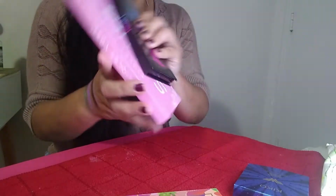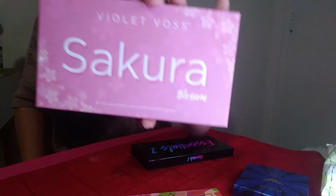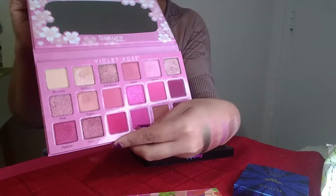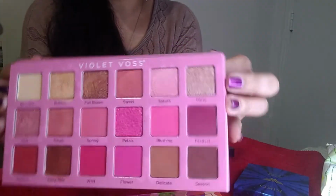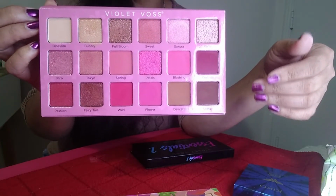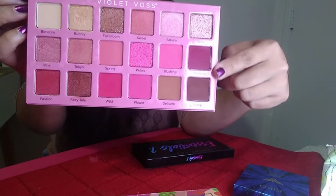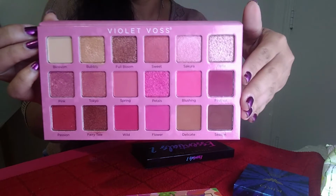These two are my Violet Voss palettes. This one is the Sakura Blossom, the Cherry Blossom palette. When I saw this one on Trim Mood, I had to get it. I love Korean and Japanese themed makeup. I love this mirror with the Sakura cherry blossoms on it, and this color story is absolutely stunning. Even though it is a pink toned color story, there is a lot of depth to this palette. These two shades right here you can use to deepen your look. The mattes are highly pigmented.